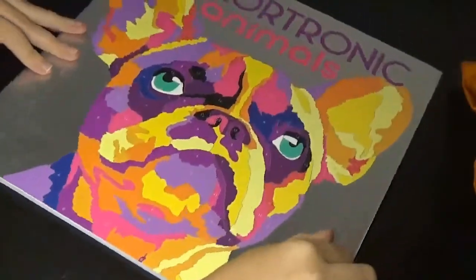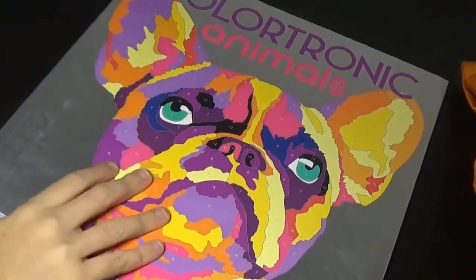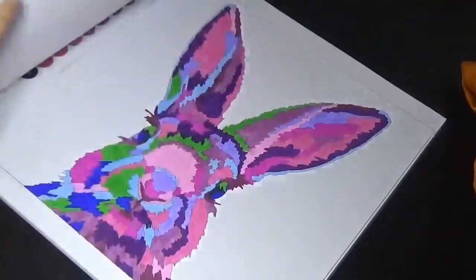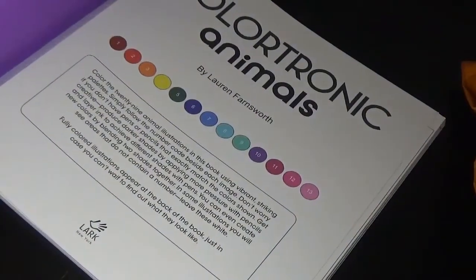I do have Colortronic Animals. I do not have the other Colortronic book, just the Animals one, a Kaleidoscope coloring book. And the artist's name, I think, is on the inside here. Yeah, Lauren Farnsworth. This is a fun book with a small color palette.